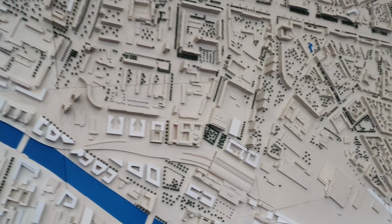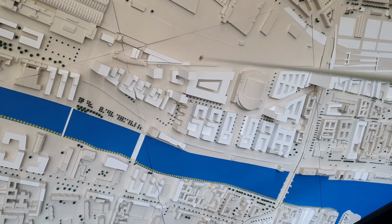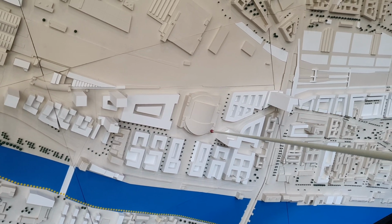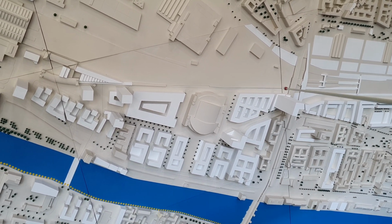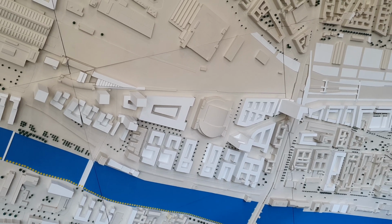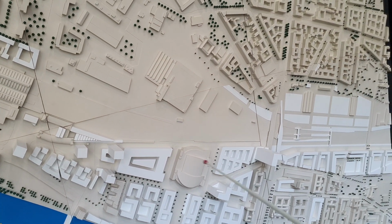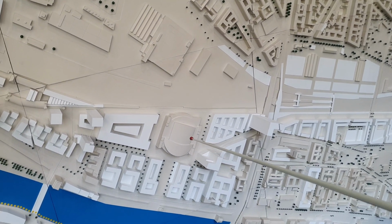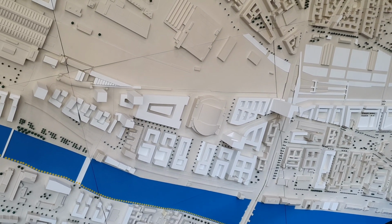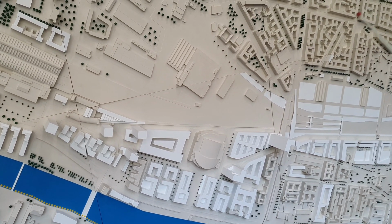What else can we discover? Looking towards Oberbaumbrücke, you'll find the Anschutz area, including the Uber Arena, formerly Mercedes-Benz Arena. The American company developed this area into an entertainment complex, featuring hotels, a large event hall for 17,000 visitors, a smaller adjacent venue, and a shopping mall. The entire area is now fully built up, meaning it should no longer appear in white color on the model.